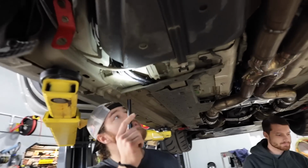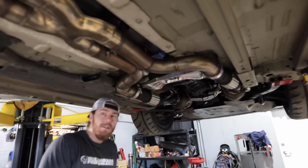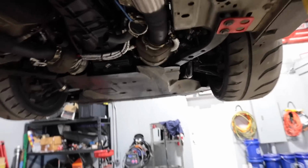We got the fuel system done too. It's all hidden underneath here. And it is, again, the same fuel system that we went with on this car, and it's been proven to be pretty successful when the car is running, that is. Other than that, that's pretty much it. Pretty straightforward. We got new charge pipes that Doug put on yesterday as well.